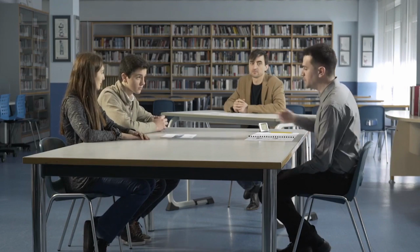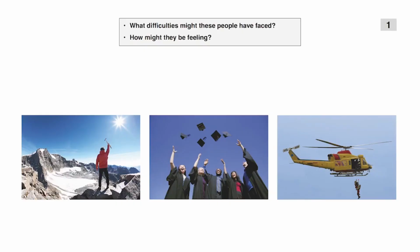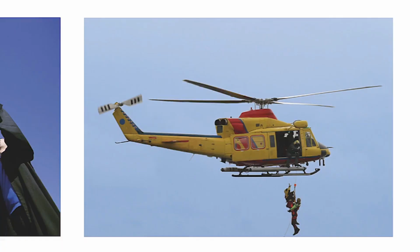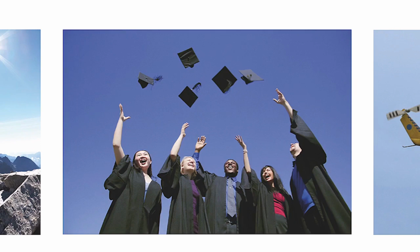And Ignacio, which of these people do you think would feel most satisfaction from achieving their goals? Well, in my own personal opinion, I think the one where they are graduating would be the most satisfying for them and achieving, because in the rescue operation, it's their work at the end of the day, so they might do more than one rescue operation each day, so every single one is not as exciting as the first one. Whereas in the graduation, it might be the only time they do it in their whole lives, so it's like an experience to remember.